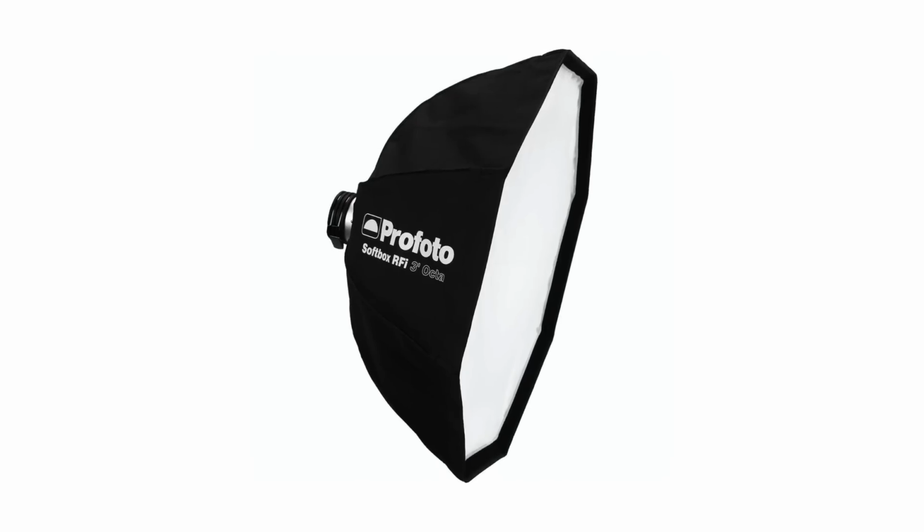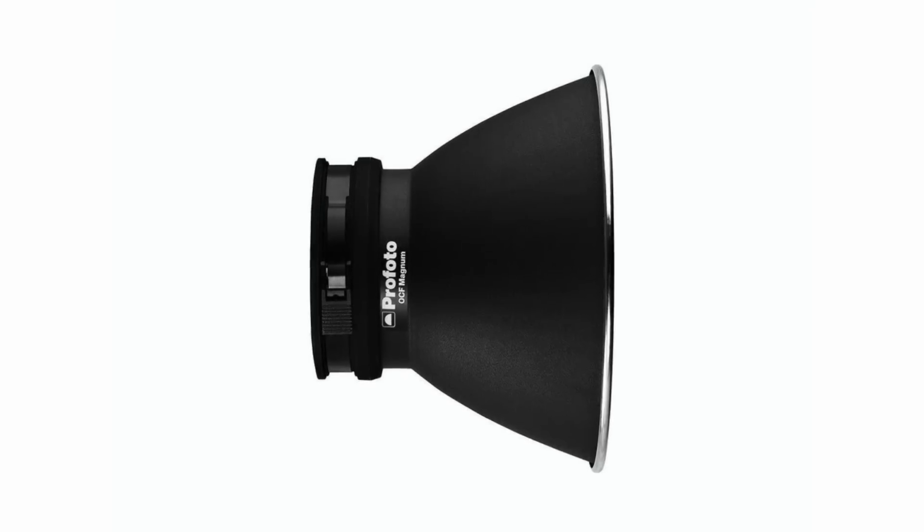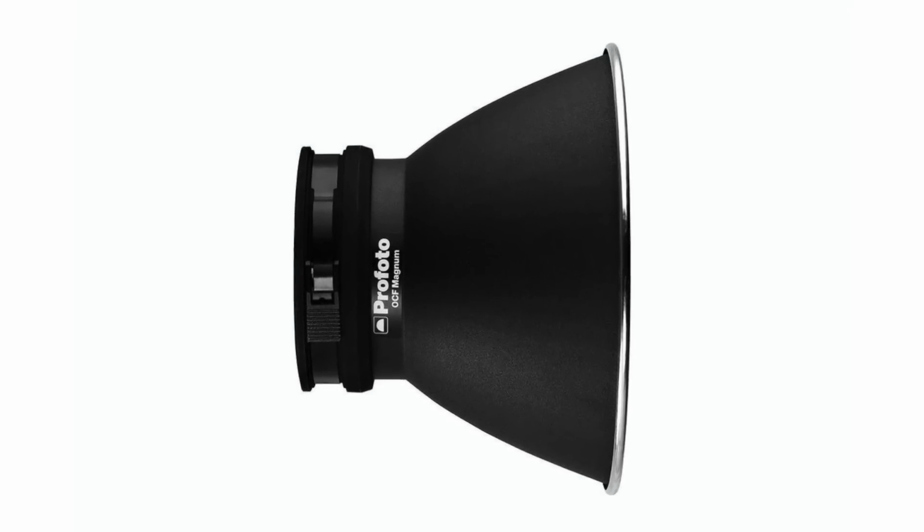There are a lot of light modifiers available for Profoto. Some people swear by the quality of light of their modifiers, especially when using something like the Magnum reflector, which is an excellent light modifier. If you watch a behind-the-scenes video of many big commercial or celebrity photo shoots, they're all using Profoto.